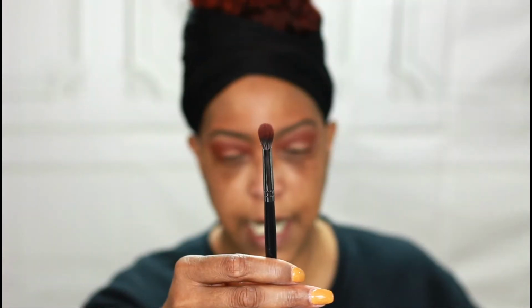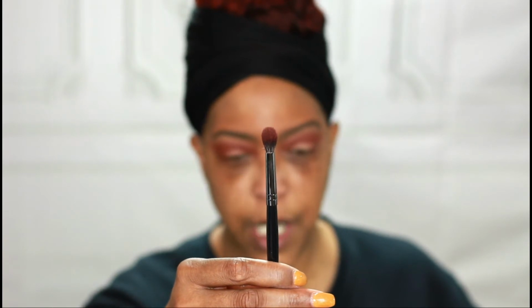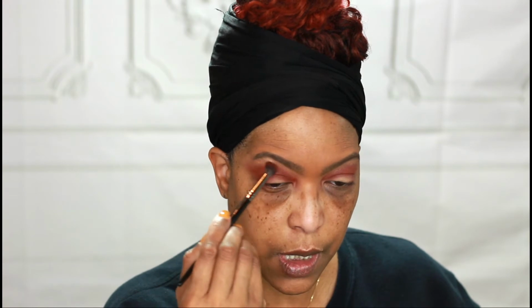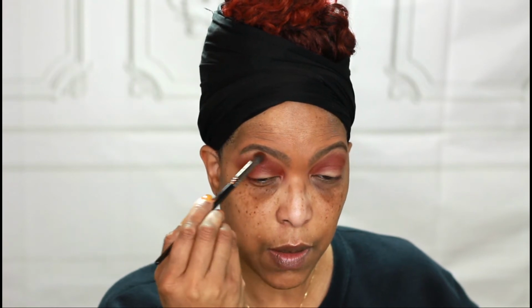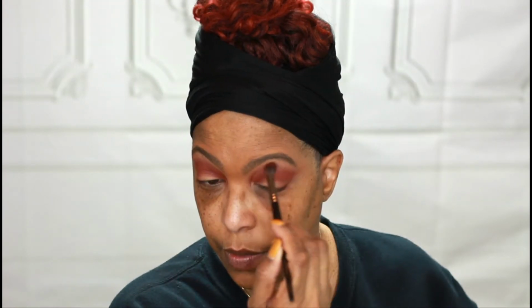I'm going to go back to the same brush that I used to apply my transition shade, and I am going to soften up the edges here just a little bit. I'm not applying any additional shadow. I'm just softening these edges up just a little bit. And since they gave me a black in this eyeshadow palette, I'm going to use it. This is called Infinity, and I'm going to use this on my outer V and just gently sweep it into the crease area.